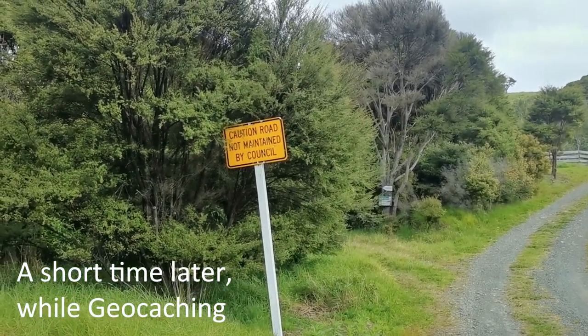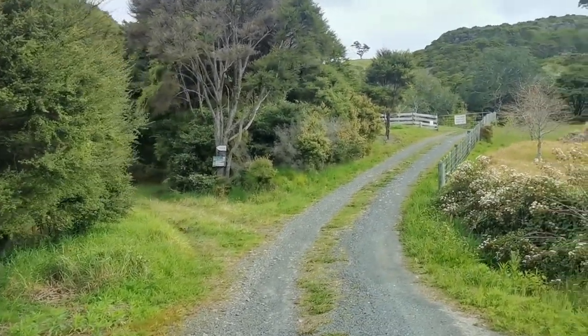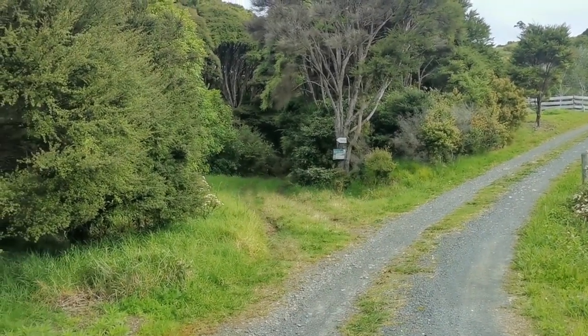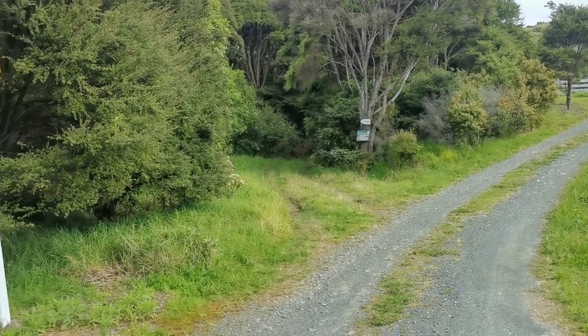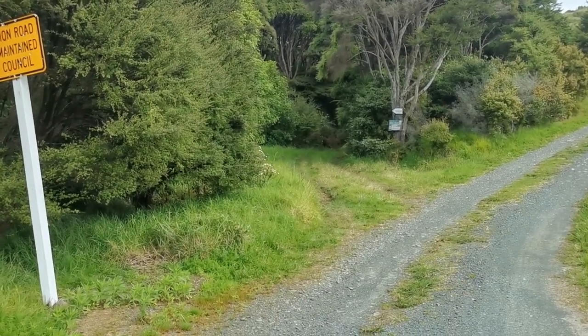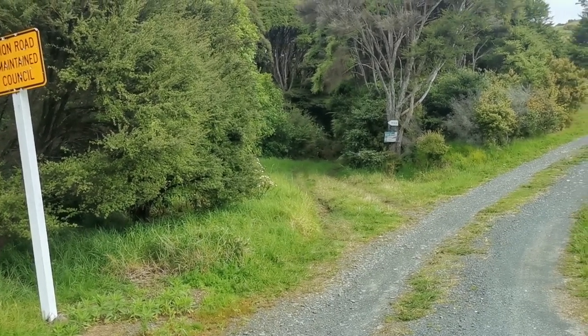Caution, road not maintained by council. Not road ends. Private property up there. But a track with a DOC Kiwi Zone sign, evidence people have been driving on it, and it is on my maps. So we'll go have a bit of a look, shall we?